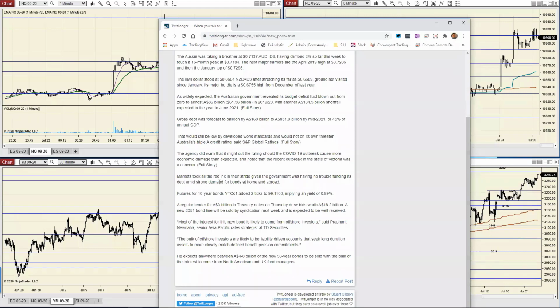Markets took all the red ink in their stride, given that the government was having no trouble funding its debt and strong demand for bonds at home and abroad. A regular tender for 3 billion Aussie in Treasury notes on Thursday drew bids worth 18.2 billion. A new 2051 bond will be sold by syndication next week. Most of the interest for the bonds is likely to come from offshore, said Prashant Newnaha, senior Asia Pacific strategist with TD Securities. The bulk of the offshore investors are likely to be liability-driven accounts that seek longer duration assets to be more closely matched to defined benefit commitments.